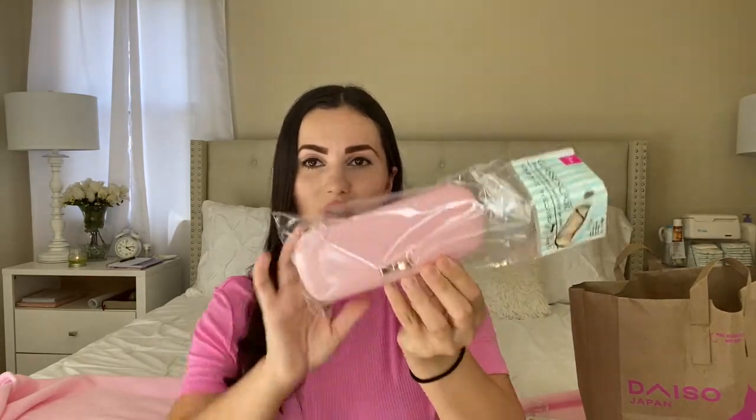And then, oh my gosh, guys, when I saw this, I literally just gasped. I've been wanting a sunglass holder for a long time, and when I saw this, I got so excited. So they have this in a light purple, baby blue, and obviously this pink right here. It is just beautiful, guys. So it looks like this, and this bow is like everything.